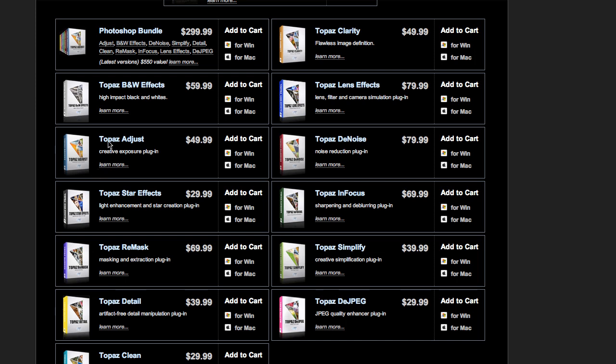Topaz Adjust is another great one. If you are only going to have two of these plugins, I would go for Topaz Adjust and Topaz Clarity, although I do love the denoise, it's very, very good. Topaz Detail is very good. They're all great. So it's up to you, depending on your budget, but certainly if you can get the whole bundle, I'd go for it. You save the most amount of money and you've got a full set of filters that are going to do whatever it is you need to enhance your images.